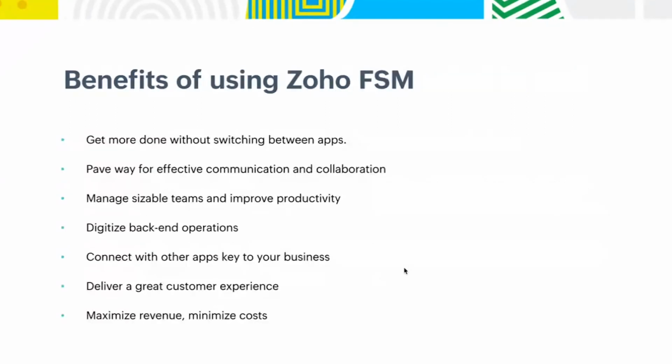I'll just quickly talk about some of the benefits of using Zoho FSM. You can get more done without switching between apps. It paves way for effective communication and collaboration both with the customer and with other members of the team. You can manage sizable teams and improve overall productivity. Backend operations can be digitized, and you can connect with other apps that are key to your business. All of this helps you deliver a great customer experience and minimize costs and maximize revenue.